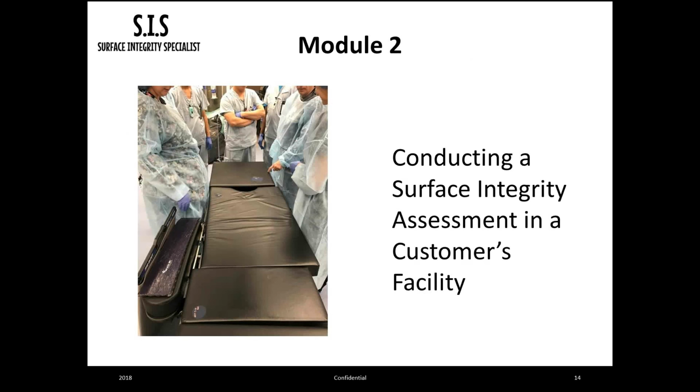So congratulations, you've answered the quiz questions, and you now have a working understanding of the problem around damage, soft surfaces, and the importance of surface integrity for infection prevention. Now let's take that problem statement that we developed, which will be important to communicate to your customers, and let's talk about the nuts and bolts around conducting a surface integrity assessment in your customers' facilities.